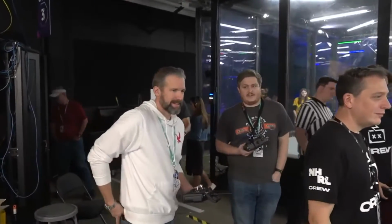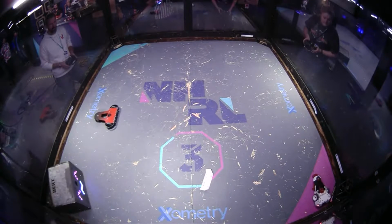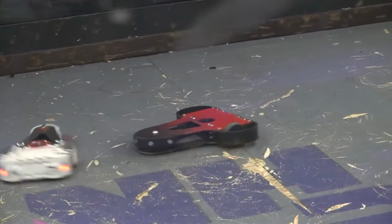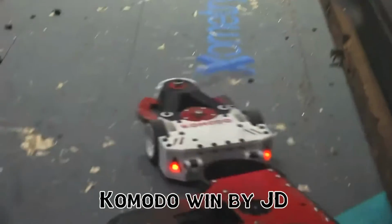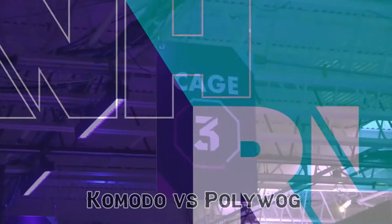Now, I will say, one of the kind of interesting things about Miles's line of work. Oh, here, let's take a look at this replay. Wow, ripping off that plow very early in this match, but Komodo returned it with a ripped off wheel, then went to work just eating away at the bottom of the other remaining wheel, and really slowing down Red Hawk.